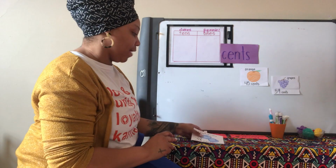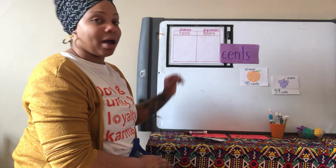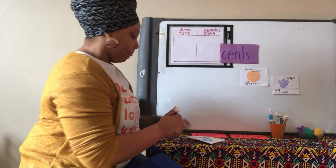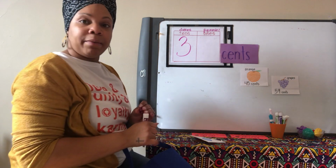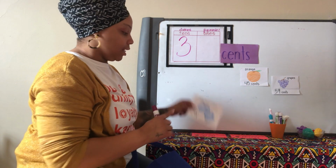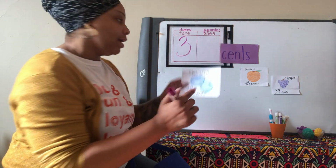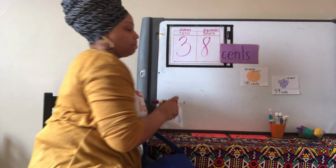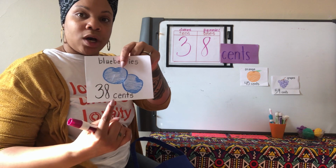38 cents. So I have to plug in my 38, a 2-digit number, into my place value house. The first number is 3. That 3 is in the tens place. The next number is 8. My 8 is in the ones place. Tens place, ones place.